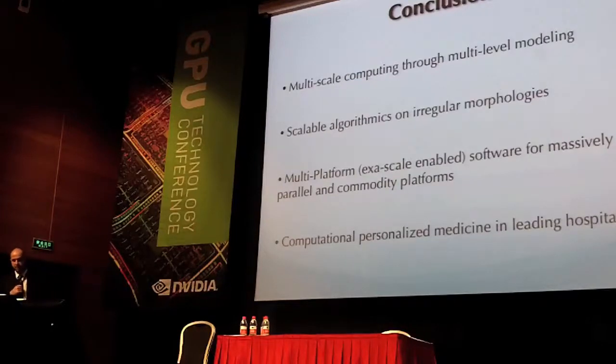And so for the first time, multiscale computing has enabled to perform personalized medicine, ranging from red blood cells to entire heart size. And today, the multiscale cardiovascular simulation is being used in leading hospitals as an emerging procedure in clinical activity.